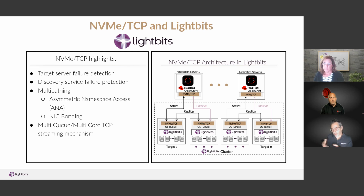Of course, writes are replicated, as I said, internally into the Lightbits cluster. Once all X copies, two or three in the case that you are doing replication, have been written, we acknowledge back that everything is safe on the devices. Because this is all over TCP, you can utilize any of the technologies that you are using now for resiliency at the network level, all sorts of bonding that you're currently using. Everything will continue to work as is.